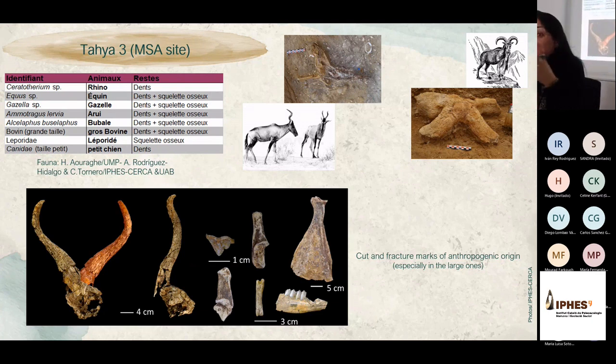These are very preliminary data from the lab, but there are 8 taxa at the moment. The new study that will be done in March will provide more information. But one of the very important things is that we found cut marks and fracture marks of anthropogenic origin. I tell you this because it's very easy to see, even for people that are not specialists. Now we should revise, but at least the fracturing and cut marks look very clear.